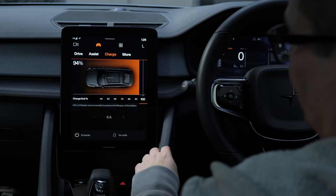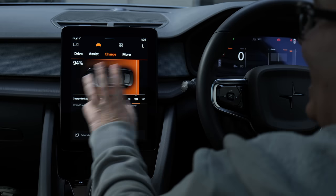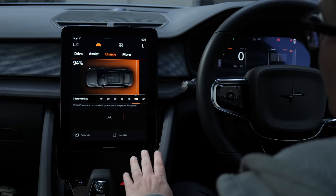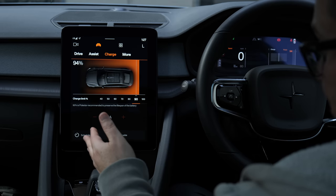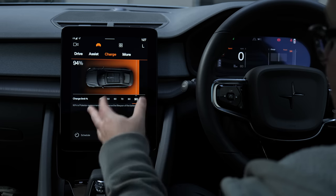Charging. Fairly straightforward. Now you'll see here that Polestar actually recommends that you leave the charge at 90% most of the time. And this is for most electric cars, not all, some recommend going to 100, but read what the manual says, because it will actually tell you. In order to increase the battery's lifespan, you don't want to charge it all the way up to 100 on a regular basis. Obviously, if you're going on a road trip, you can charge it up to 100, but if you're not going to be driving long distances, you may as well just charge up to 90 on a daily basis.